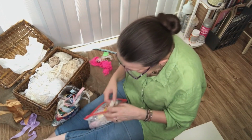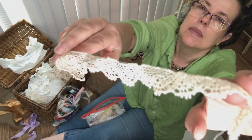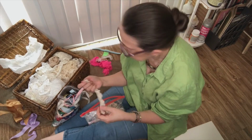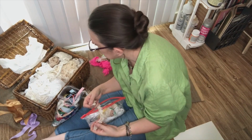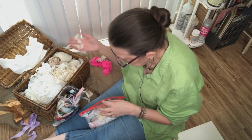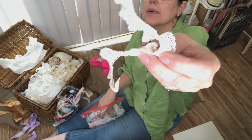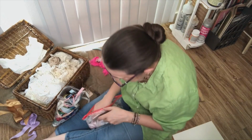Another piece of that. This is a sweet, tiny little piece, probably cut off of something, but that's just the right size. Wait a minute, did I have this? No, I guess not. So this is a different little scrap. Here's another little bit of scrap. But that's all you need for the little dog collars and things like this.